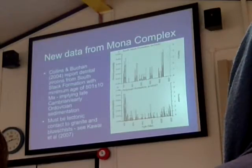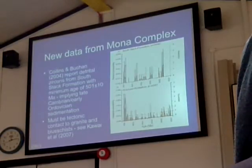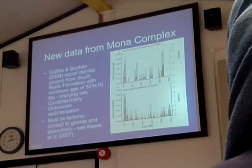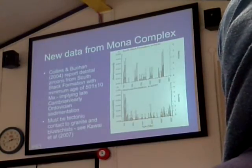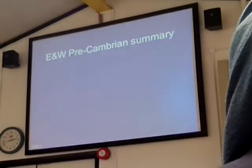This is very different to the earlier interpretations of an entirely Precambrian sequence, and it's not that easy to reconcile these young ages with the nature of the Cambro-Ordovician strata further to the south in Wales. There has to be a tectonic contact between the blue schists and these sediments, if the sediments are this young. In fact, there has to be a very large number of tectonic contacts.